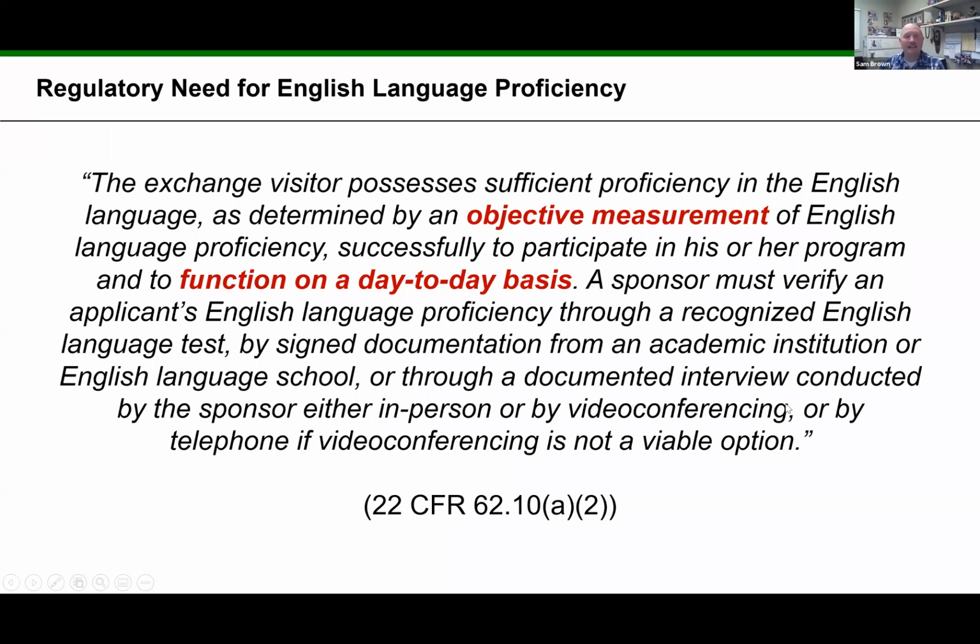And then secondly, and this is something that I think we all can see the reasons why, the English proficiency needs to be more than just for them to be able to function in a laboratory or in a classroom setting on our campuses. It needs to be a day-to-day basis for that functionality. And that makes sense, right? As you look at the Fulbright-Hays Act of 1961 and a lot of the reasons why exchange visitors are invited to our country, they need to be able to participate in those cultural exchanges and do things to both enrich their experiences and hopefully ours as well.